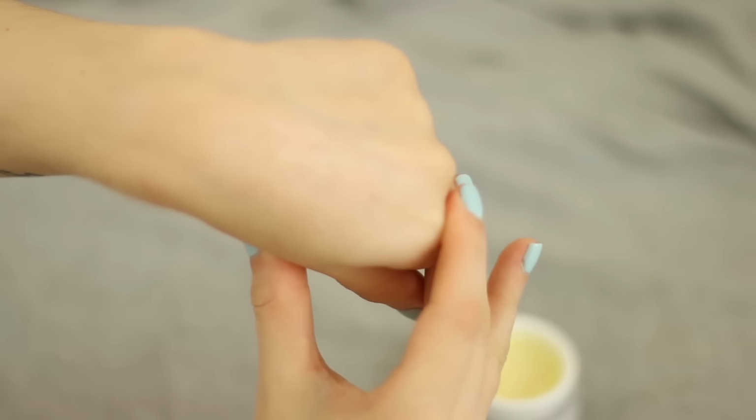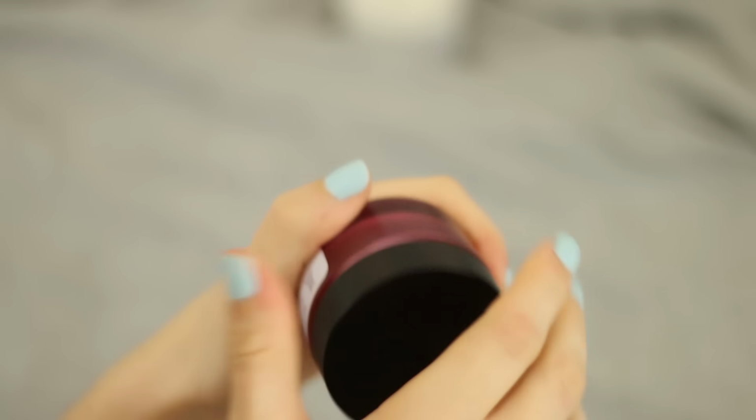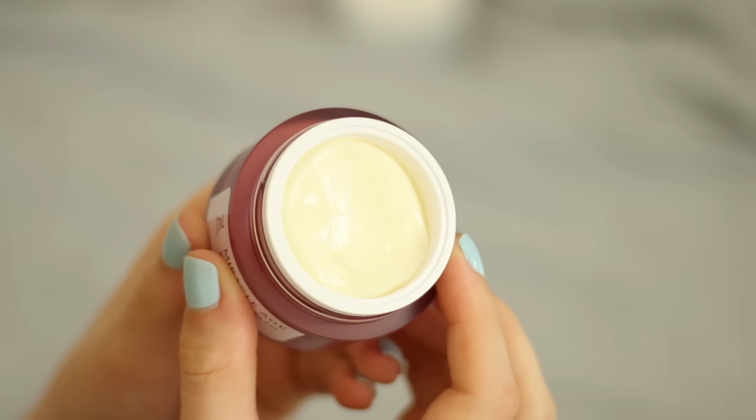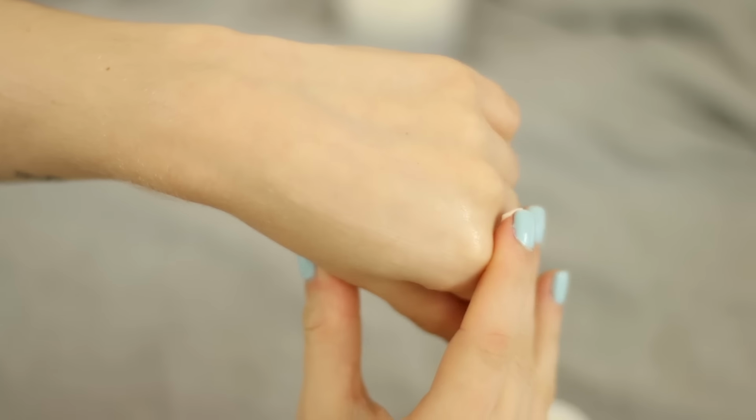And I feel like this is a slightly lighter version of this, because this is definitely impossible to use at daytime because it won't sit well under concealer and makeup. This is still very balm-like, but in a lighter version. So this is perfect for daytime, and I've been trying to find a really good eye cream, and this is it. It's the Thank You Farmer Miracle Age Repair Eye Cream. Definitely a must-have.